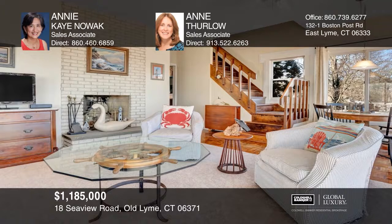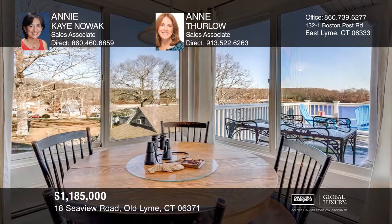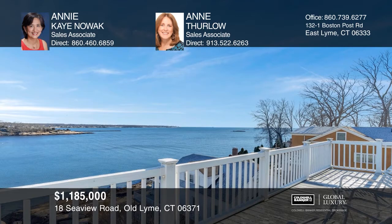Enjoy beaches and year-round activities for all ages in the Point of Woods community and its prime location between New York City and Boston. Hear all the details when you tour with Annie K. Nowak and Ann Thurlow.